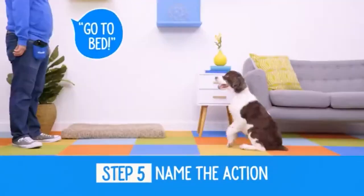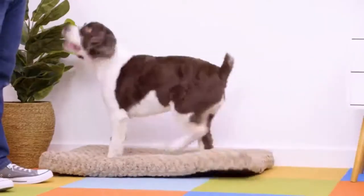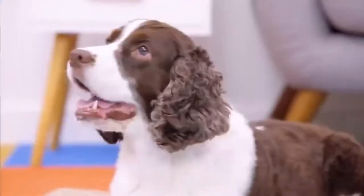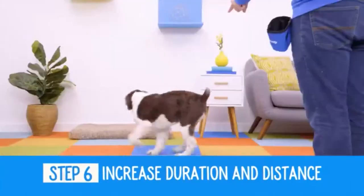Step five, name the action. Every time your dog goes to bed, say, go to bed, and point at it. That way, in case the bed ever moves, you could direct them to it. Whenever they go to bed, make it rain.